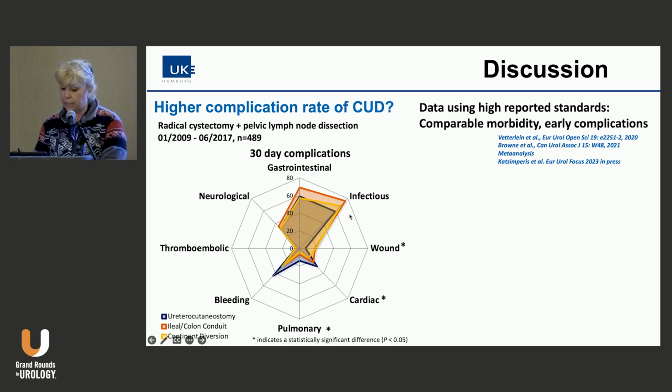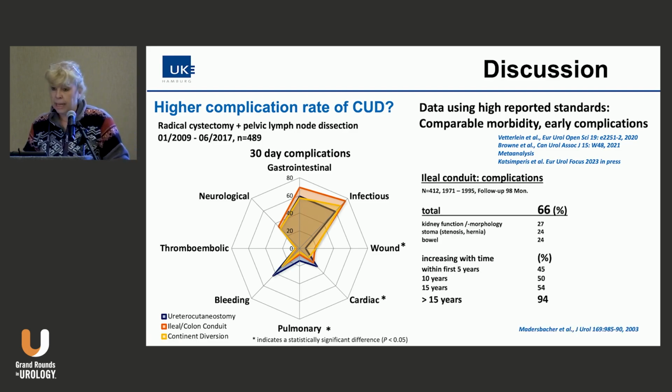And what I already mentioned, the only thing that differs is the complication itself. And these are our own data. And you see that more infectious complications can be encountered in ileal or colonic conduits, more wound infections in the continent diversions, whereas the ureterocutaneostomy patients showed more cardiac, pulmonary, and bleeding complications. And I already discussed that and mentioned it. Also in the long run, the ileal conduit has complications. I don't want to show and repeat the data that was already shown by Fiona. Continent diversion has significant long-term complications, but as you see, the ileal conduit has them too.